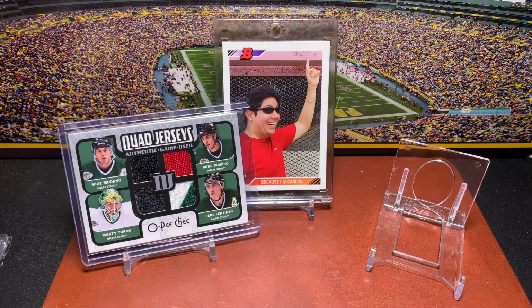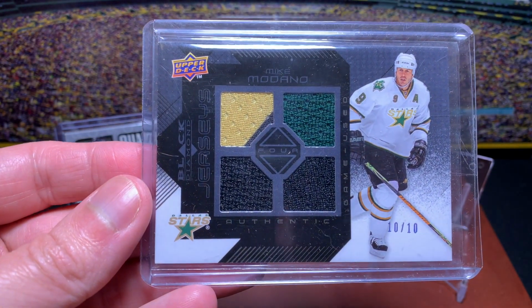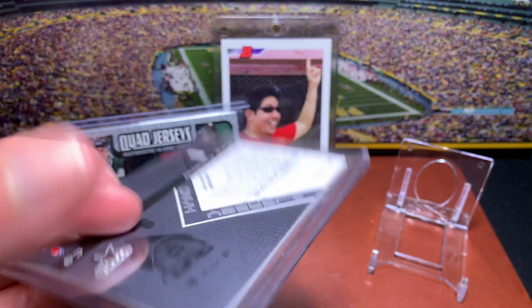Next one here is kind of a fun one. It is a little different because obviously these don't come up a lot. But this is from 2008-2009 Upper Deck Black Diamond. And this is the jersey, which has 4 windows, but it is the Onyx variant. In this lighting, you can see it a little bit better than you can in the regular lighting. It is numbered to 10, but that is the Onyx. Very cool.